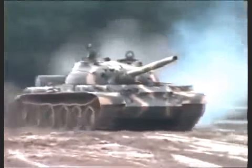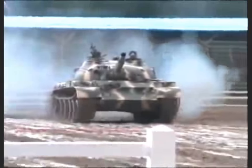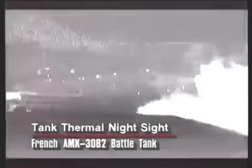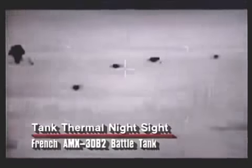The Syrians used the Soviet-built T-62 tank, much the same type of tank used by the Iraqis. One of the most significant advantages enjoyed by Allied vehicles over their Iraqi counterparts was their use of more sophisticated night vision systems. This played a significant role during the ground campaign. Allied tanks could fight at night or in poor weather conditions, when the Iraqi tanks were virtually blind.